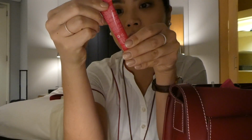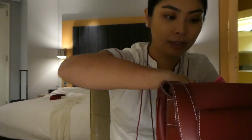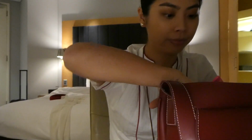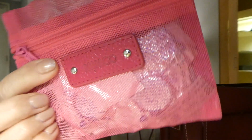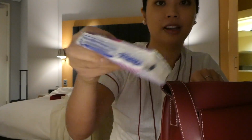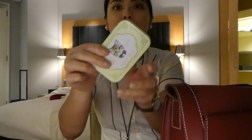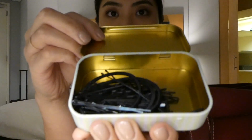I have this Cuticle Oil from L'Occitane because my hands get very dry. Got lip balm. I have a bag of medication and a packet of tissues, hair comb. All my hairpins are in this cute little box, and hair ties like this.